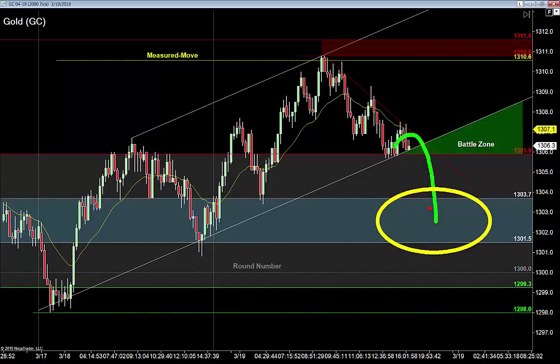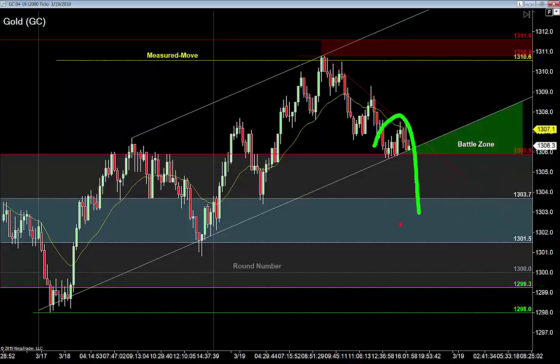Once those buyers get out, this price will oftentimes sit down here. Because remember, the sellers are not selling this. It's the buyers selling it that makes it chop down. The sellers are waiting up here, and I want to wait to sell with them. So when a market reverses, it's very easy to chase after it. But again, when you chase after a market that reverses, what happens?